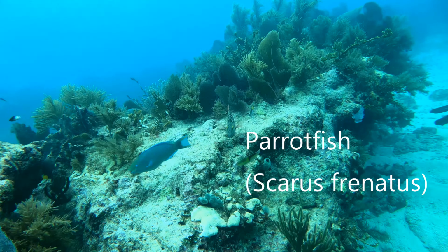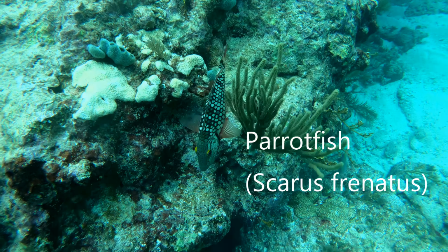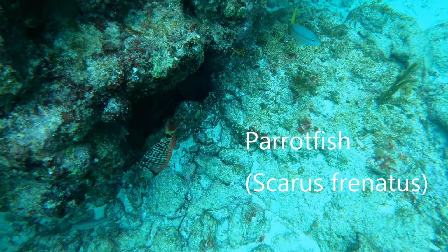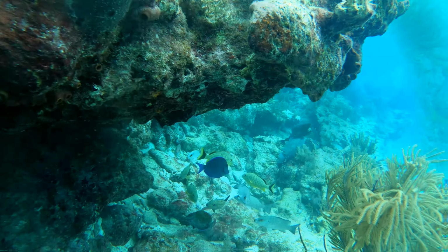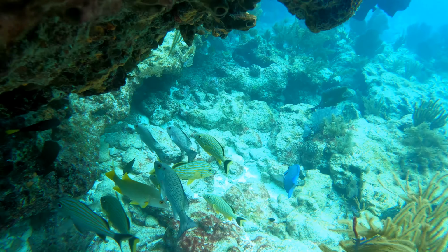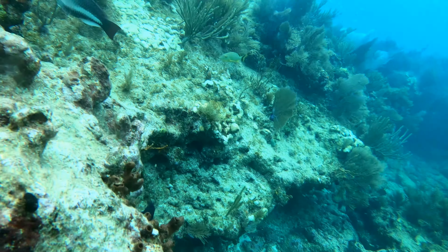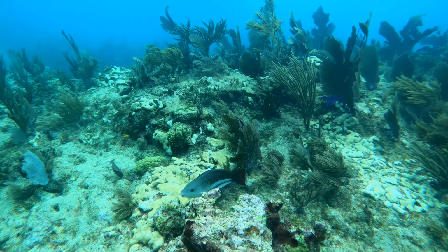One thing that you're gonna notice about these parrotfish, there's a couple of different colored ones here. That's one, and the first fish that you saw was also a parrotfish. They have a mouth, but it's more of a beak like a parrot, which is where they get their name. These guys actually eat coral and sponges.